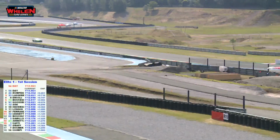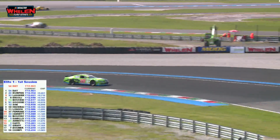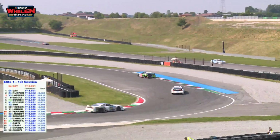So whilst we're impartial, he's the only driver competing in the NASCAR Whelen Euro Series that potentially might join the NASCAR Hall of Fame. So you decide where your votes go, but it'd be great to see Bobby Labonte join that illustrious list of names in the NASCAR Hall of Fame.